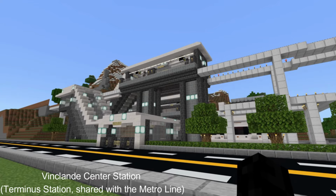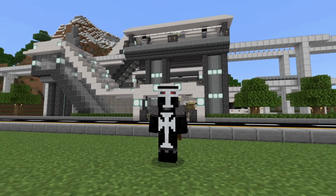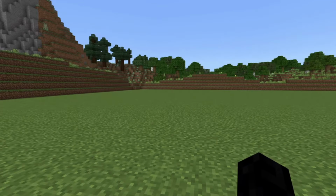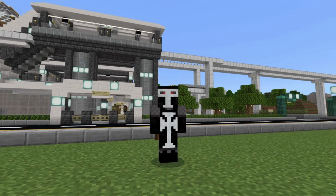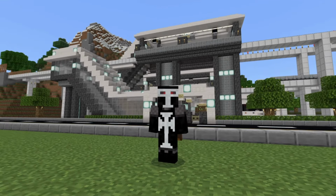From end to end, we have covered the entire Pacific line. Okay, and that is the end, ladies and gentlemen. From end to end, we went from the ferry terminal all the way to here, Vinclande Center. Now, of course, as I said, Vinclande Center is, I'm staring right at it. It's not here yet. It will soon be developed here, but the station has basically been rebuilt from scratch. If you looked at the old footage from the original, this looks nothing like what it does now.